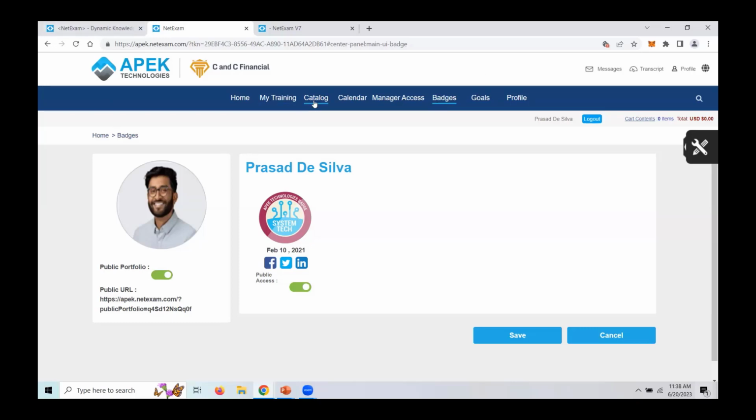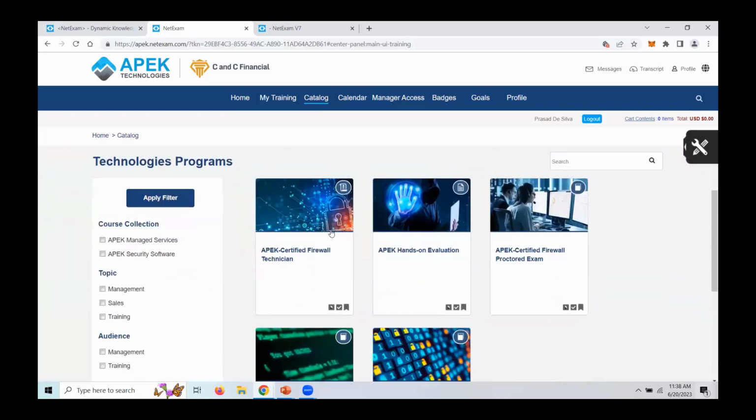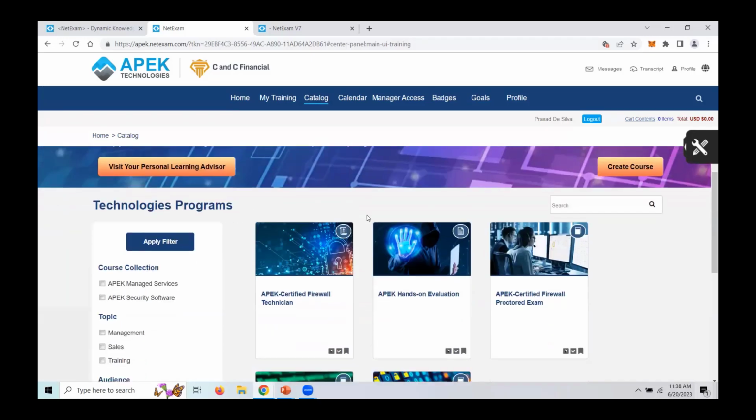I'm going to go into the catalog and show the different courses that Prasad has access to. Based on the information within salesforce.com, APEC assigned them to the correct set of courses, the correct learning subscription. So Prasad can come here and search for courses of his choice and enroll in those courses.